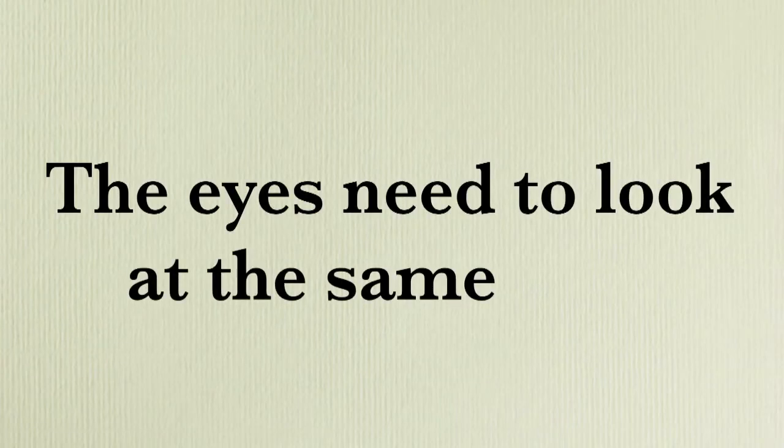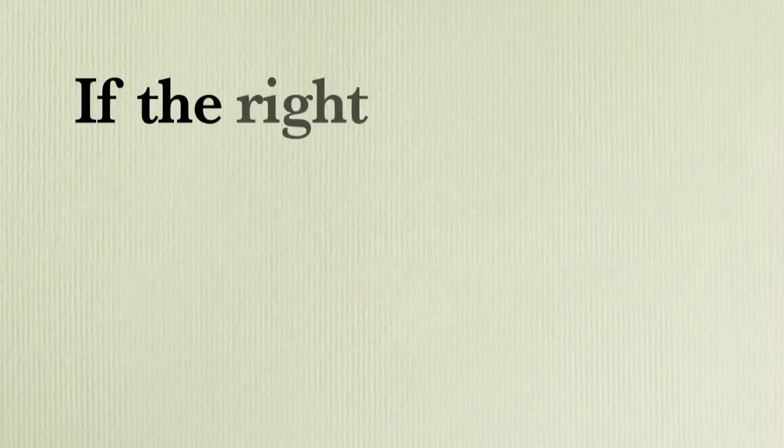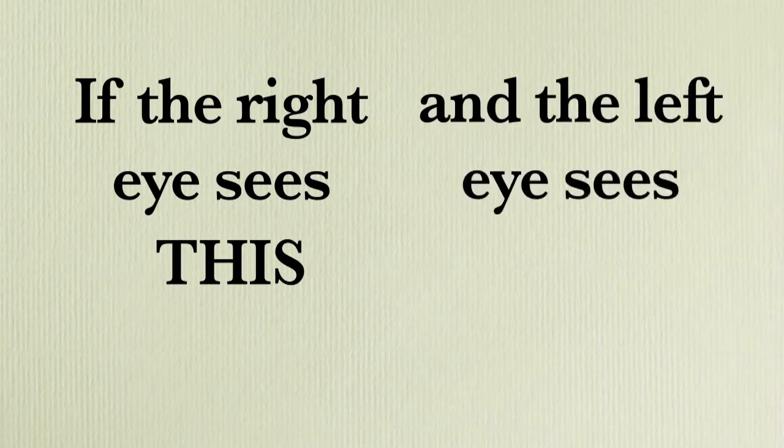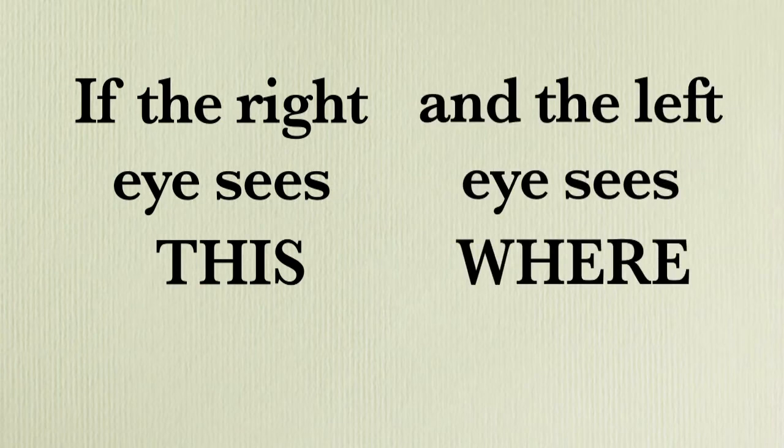What's the second step in the reading process? Well, once you know where the word is, you now need to get the 2 eyes to look at that same spot and work together as a team. If one eye is looking at the word and one eye isn't, because it's looking at something else, the brain is going to get confused because it's getting 2 different images that it can't put together. So that's the second step in the reading process, getting the 2 eyes to work together as a team.